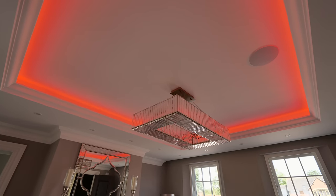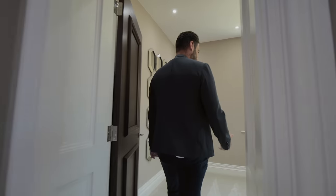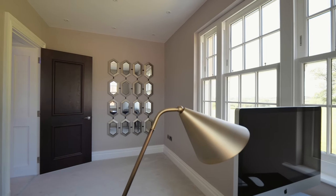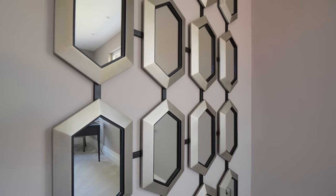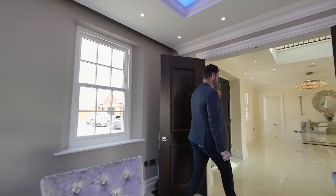And obviously, over the last couple of years, the home office has been one of the most important parts of any home, and actually one of the most searched things across the property portals. So this doesn't necessarily need to be a home office. This could be a playroom, but what a perfect space this is. TV on the wall here, love the feature mirror. Sound system throughout the whole property as well, upstairs and downstairs, and incredible views through every window. So I'm gonna take you back through to the entrance hall now.